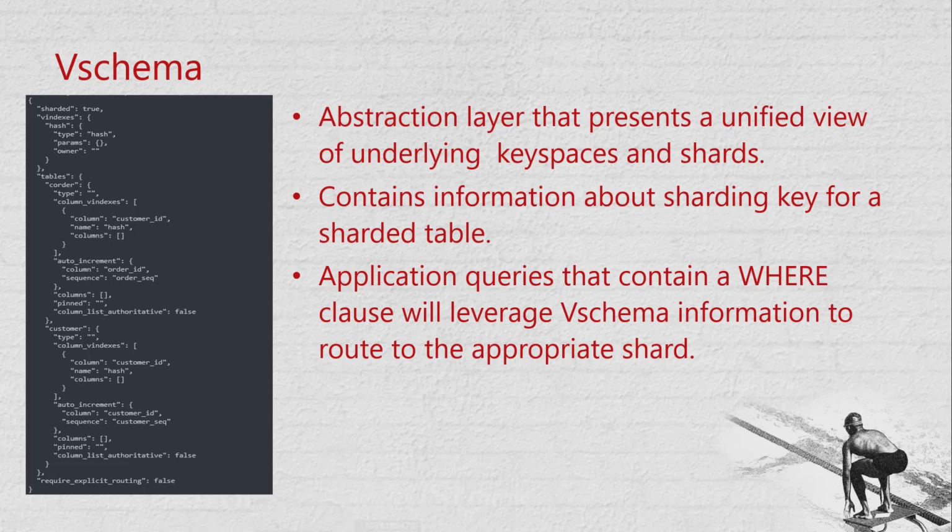So let's consider a simple schema, right? Like a customer schema, and this customer schema is currently sharded to sit amongst a couple of database nodes, and that has been partitioned using a hash algorithm, and it lists out which column in the table has been used for partitioning the data horizontally amongst multiple database nodes. And it also gives enough information for VTGate so that any application queries that contain a where clause can leverage vSchema to route the query to the appropriate shard, as we were discussing earlier.